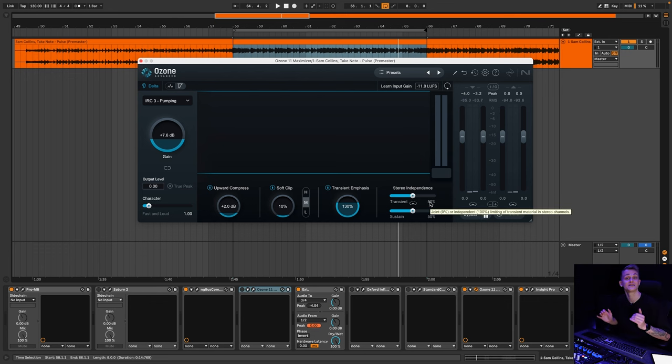I love what it does to the stereo image because it's 50% independent. What does it mean if it's at 100%? The right and left channel of the limiter will react 100% separate. The lesser the percentage, the lesser they are separated. In the real world, the sound difference is mainly that if you have a higher stereo independence, the stereo image feels a little bit more alive. And if you have a lower stereo independence, the overall stereo image feels a little tighter and more focused.